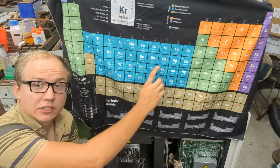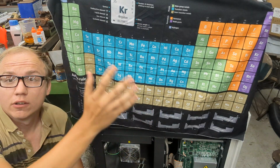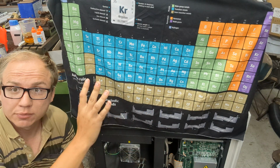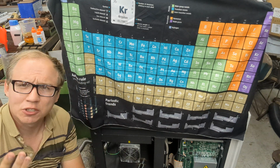Again, most people think it's the platinum group metals. No, those are the platinum group metals. Those are different, or precious metals. Precious metals are precious because they're precious. So what does rare earth mean?